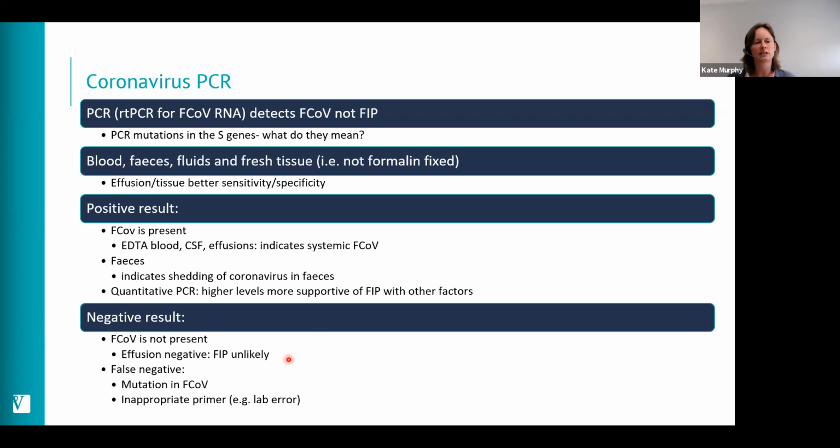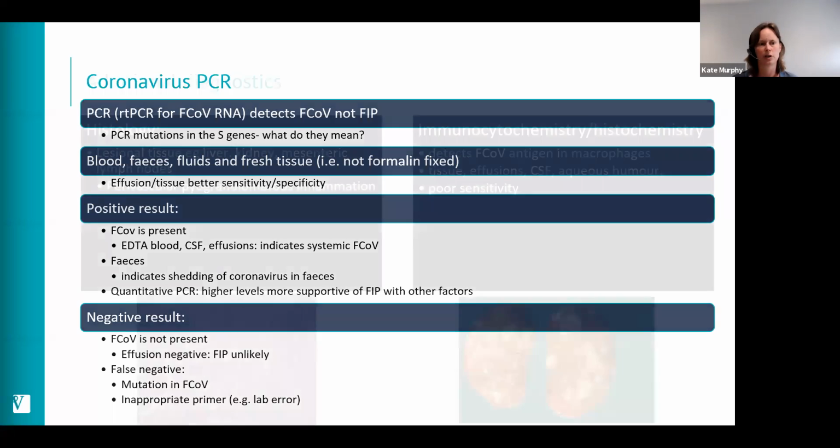We can get false negatives on the PCR. So for example, if it's the wrong primer or if there's a mutation that PCR doesn't pick up. But as it goes at the moment, as a relatively non-invasive test, it's a pretty good add-on, as long as we remember it's only telling us we've got coronavirus present. It's not an absolute for FIP.